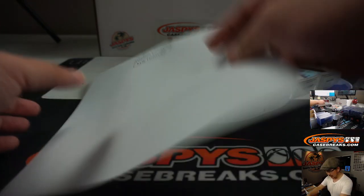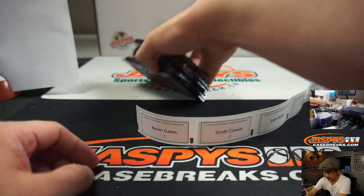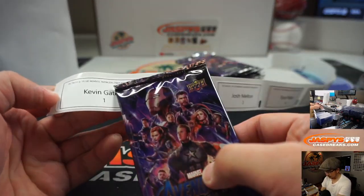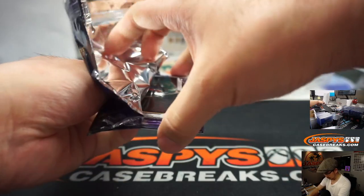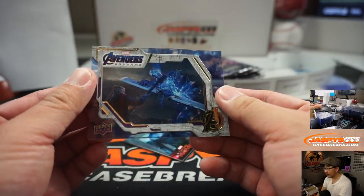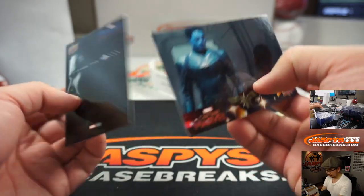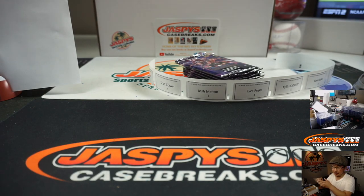All right, welcome back, folks. So I got everything printed out here. So there's the list we're going off of. Good luck to all. All right, Kevin, pack one, we'll start with you. There's a one right there. So let's see what we got. These are really cool looking. I wish there was more serial numbers or something like that to these cards. But I don't know if any of these are short printed or if there's any situation like that. So it'd be worth checking out.